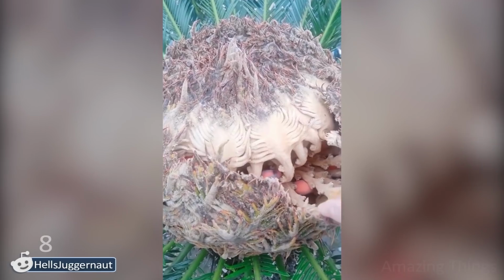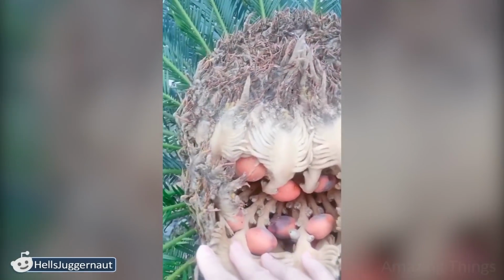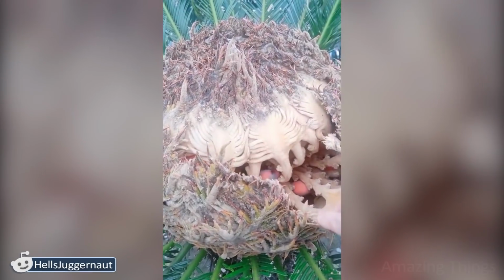Oh, this is the opening scene for an alien movie. Do you want a facehugger? Cause that's how you get a facehugger. Would you fancy such plants growing in your garden? I guess not, but this is how sago palm tree fruit looks, and its fruit is really toxic.